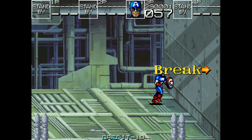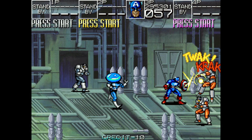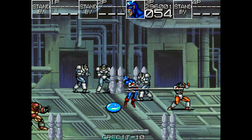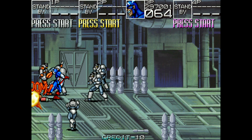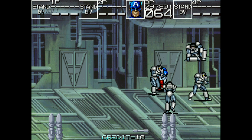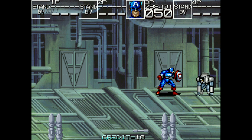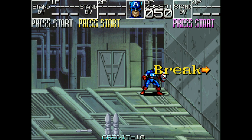Alright, gotta break this. There we go. Thank you, Quicksilver! No! Yo, stop grabbing me! Oh, there we go, Cat. Let's go. There we go. This is what I'm talking about, Cat. This is what they want to see. Kick some ass. There we go. That was a good sequence.